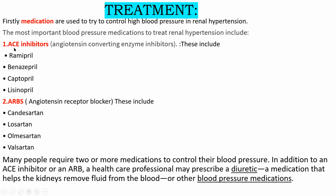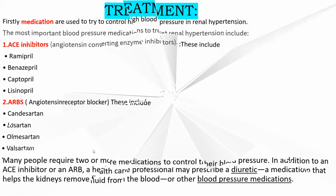So in addition to the angiotensin converting enzyme medicine and angiotensin receptor blocker, we also prescribe a diuretic. Diuretic means medicine that helps the kidney remove fluid from the body, from the blood. The extra fluid in the blood vessels raises the blood pressure, so to remove that fluid, a diuretic is given along with all this. So that was all about the treatment.